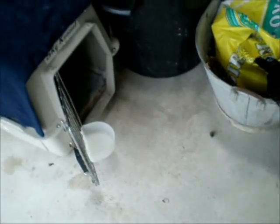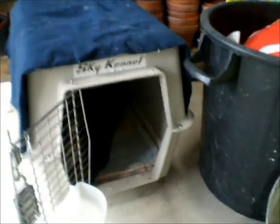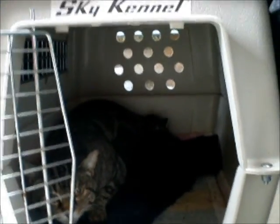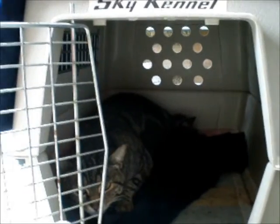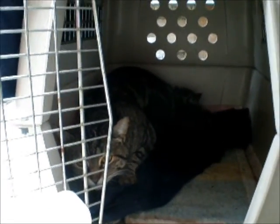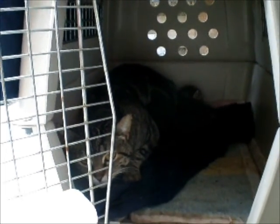So we're at Mama Cat's place, and I'm going to show you kittens and Mama Cat. But like I said, she's feral, so I won't get too close. There's Mama Cat, and you can hardly see the two kittens. But there's a black kitten and a tiger little kitten in there, and this is as close as she'll allow me to get.